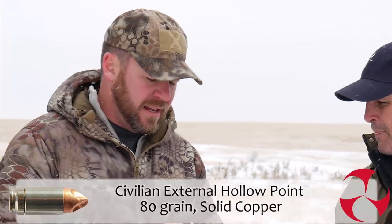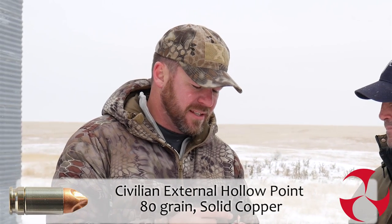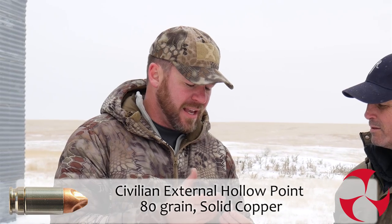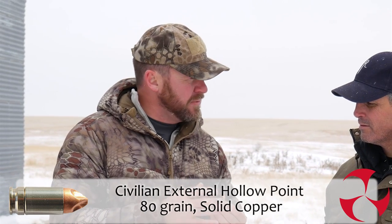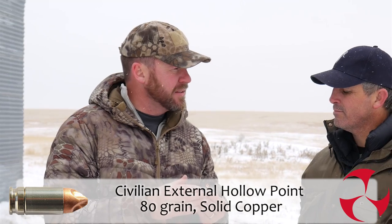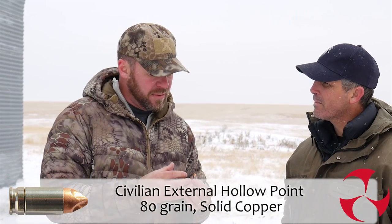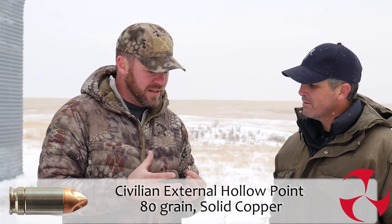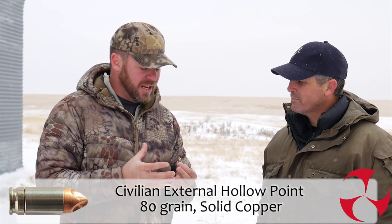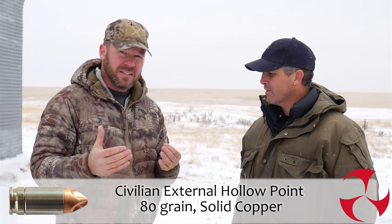Certainly. It's an 80 grain projectile. It's solid copper. As the name suggests, all the geometry on this is external. It doesn't deform, it doesn't open. It's a shape that produces a great cavitation. And so we want this shape to not deform. Right. A hollow point goes through a deformation process in opening up. It changes shape, and therefore we see a variation in the cavitation it produces through gel.